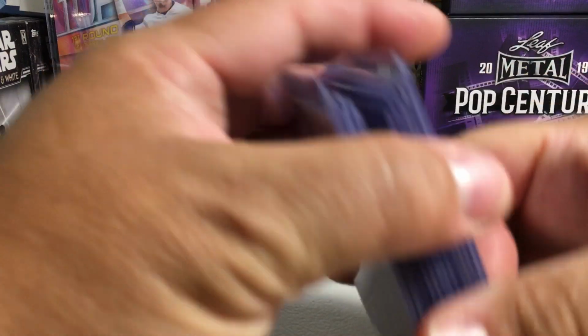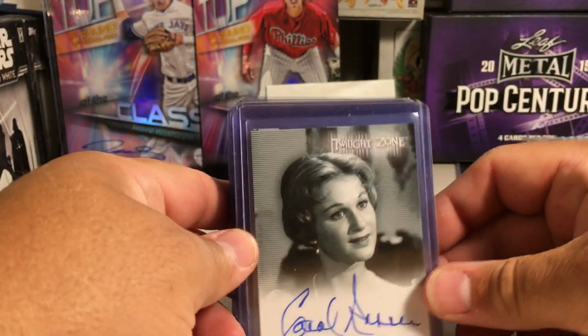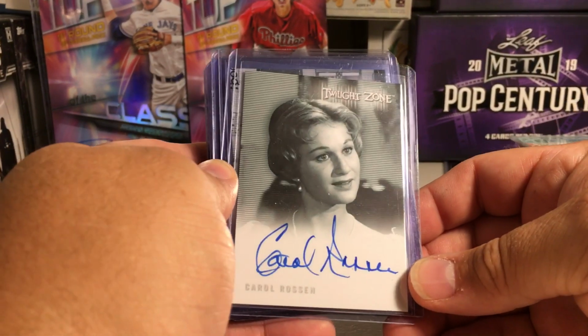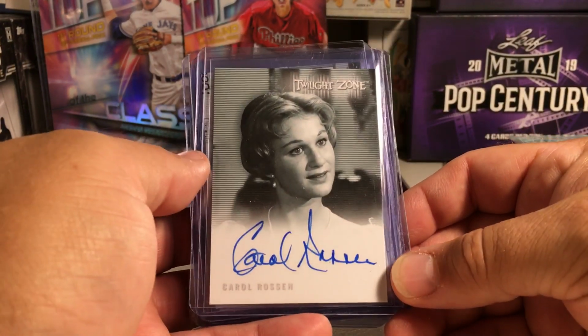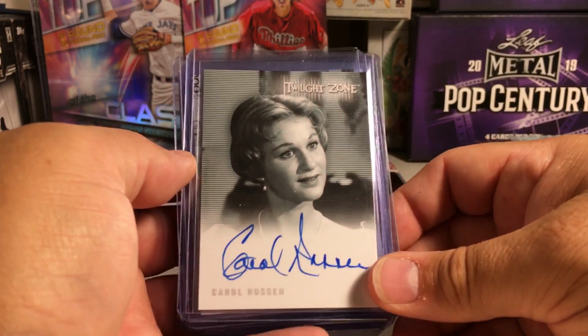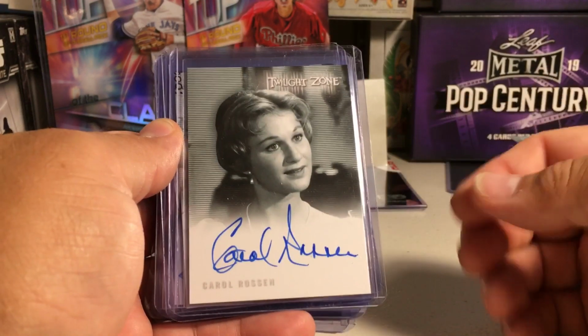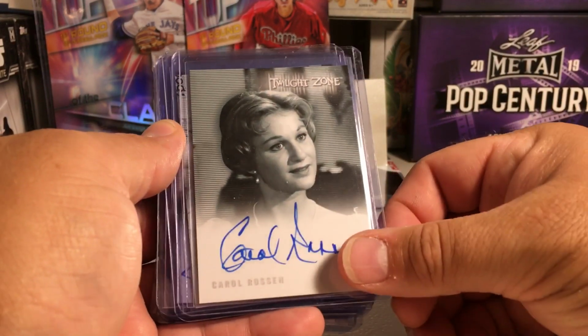One thing, this show was back in the 50s and 60s, so many of the actors and actresses have passed away. So it's pretty tough to get autographs of actors from this show. And these are all on-card autos. They've been putting this set together for years, by the way.